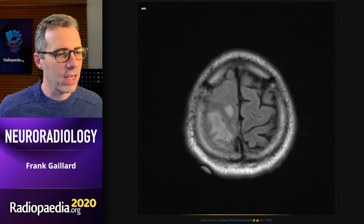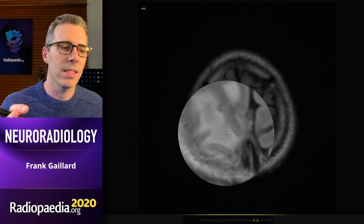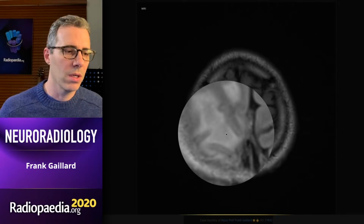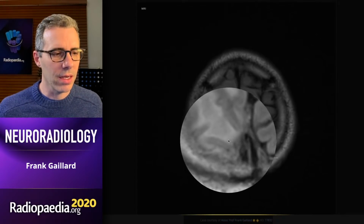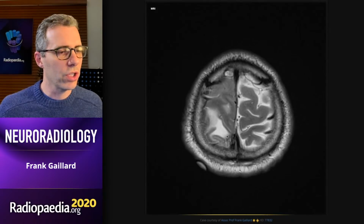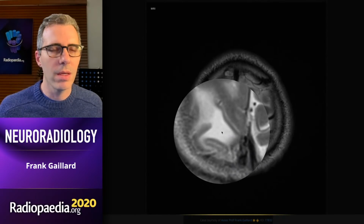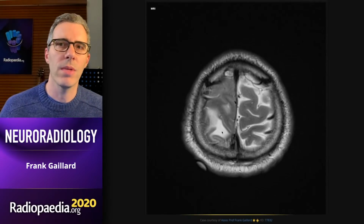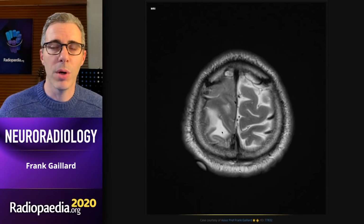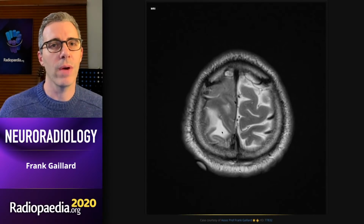When you go to FLAIR, it's so almost CSF-like that you start getting some flare suppression. It doesn't go black, but the signal drops. Note how this central area here is darker than the more peripheral areas. And when you check on T2, it corresponds to this super bright area here. And that's telling you there's so much additional extracellular fluid that there are literally pockets of fluid that are large enough for FLAIR to attenuate.